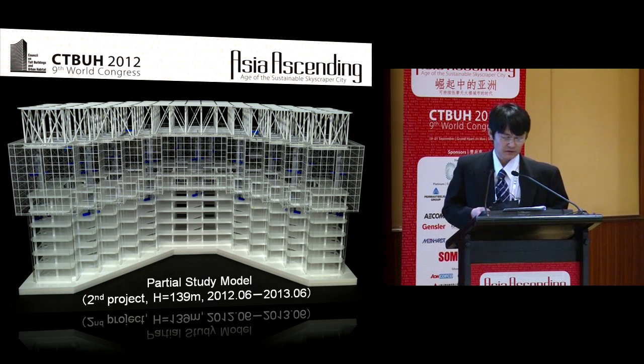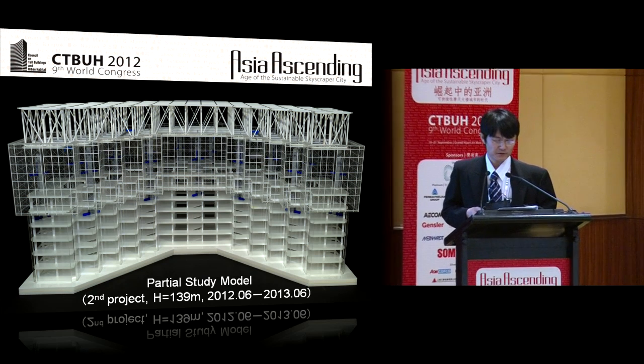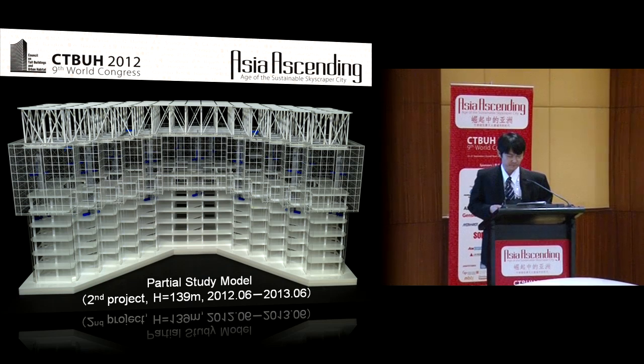In fact, this is a famous hotel in Tokyo, so now you can see many construction movies and photos of the second TECOREP system on YouTube or bloggers' pages. You can search them easily.